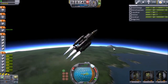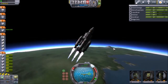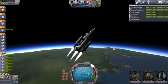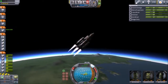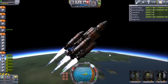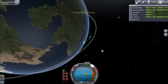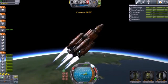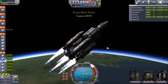Doing fine now. All systems appear to be nominal. Most stable thing in the world. A little bit of atmospheric heating. A lot of atmospheric heating. Looks like this is probably going to get us to orbit, it would appear, or at least to a point where we can. It's tilted over.